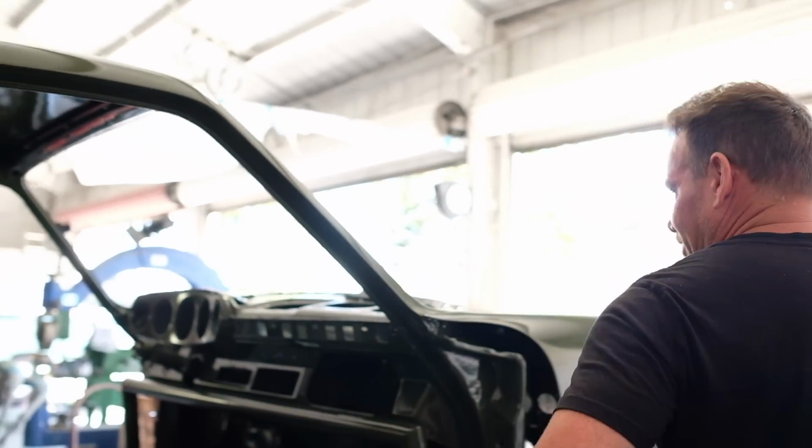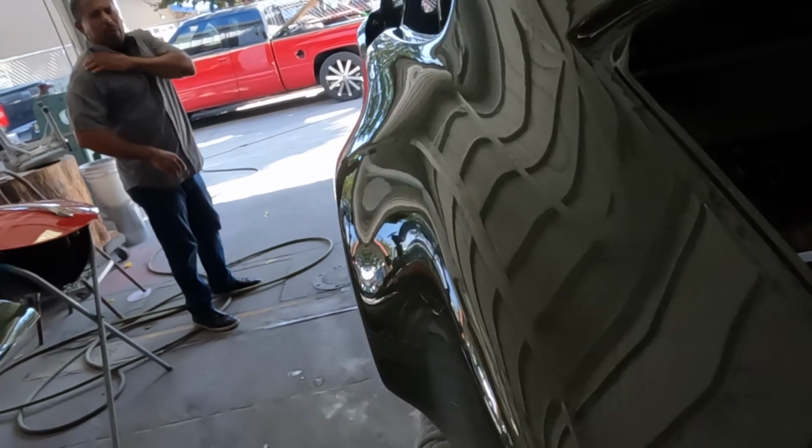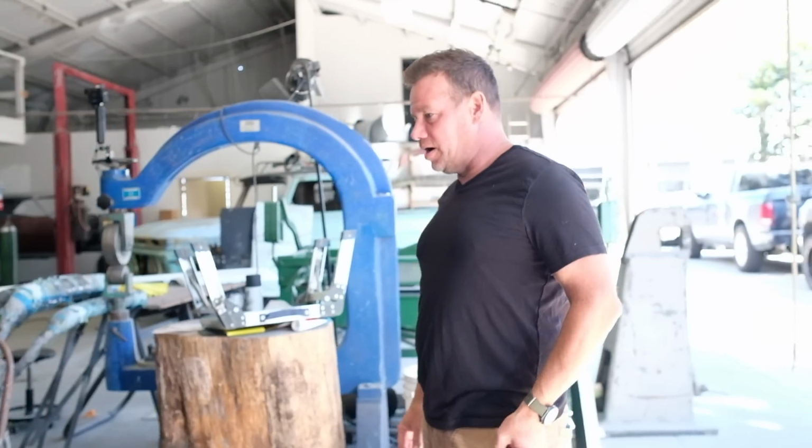Awesome. Did it meet your expectations? No, it's so far beyond what I thought. The color is so good. The color's perfect. The color is so rad. So glad it's not silver. Were you gonna go silver? Was that an option? No, never. Well, there's a lot of people who go silver on vintage cars. Yeah, no, it's killer.